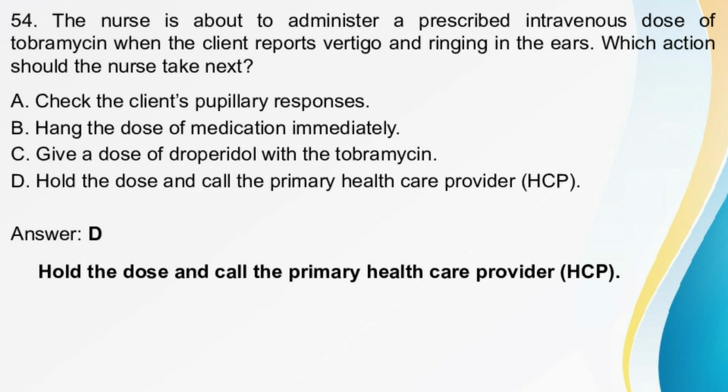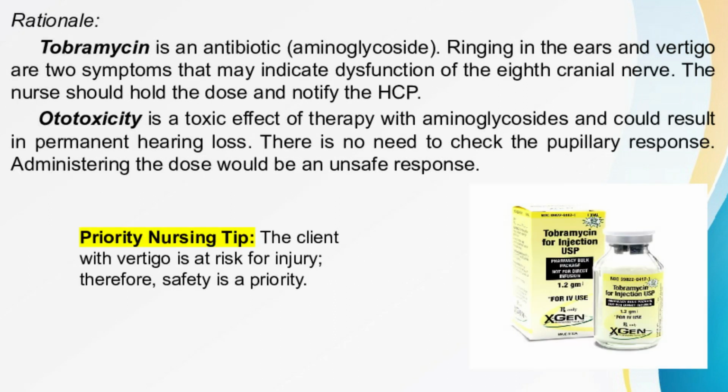Answer, letter D, hold the dose and call the primary healthcare provider, HCP. Tobramycin is an antibiotic, aminoglycoside. Ringing in the ears and vertigo are two symptoms that may indicate dysfunction of the eighth cranial nerve. The nurse should hold the dose and notify the HCP. Ototoxicity is a toxic effect of therapy with aminoglycosides and could result in permanent hearing loss. There is no need to check the pupillary response. Administering the dose would be an unsafe response. Priority nursing tip: the client with vertigo is at risk for injury, therefore, safety is a priority.